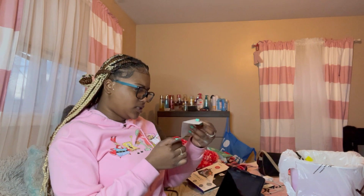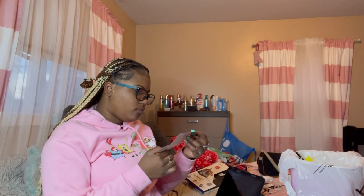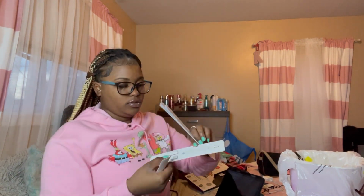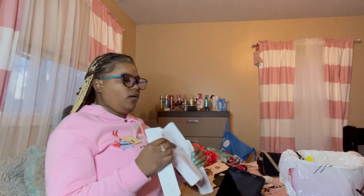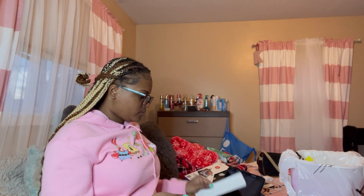So I just want to see what these say. Fast charge with USB cable. Okay. So this is like the charger piece. I'm being nosy, nah, it's nothing. Okay, but yeah, no Apple Pencil stickers, but it's okay.